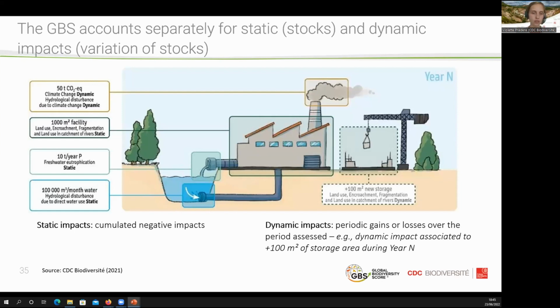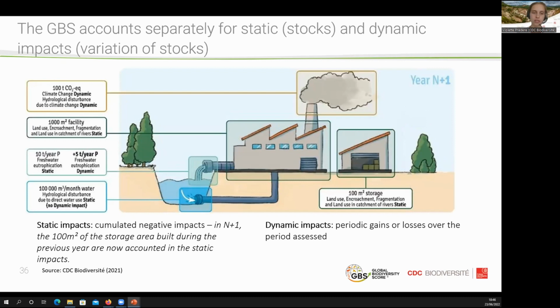So on the slide, you have an example for a company at the year N. So for instance, the static impact associated to land use would be here the 1,000 square meter facilities that already existed at the beginning of the year of assessment, whereas the dynamic impact associated to land use would be the new 100 square meter storage that was constructed during the year of assessment. So then, of course, the principle is that at the year n+1, the dynamic impacts of the year n will be assessed as static impact in the next year.